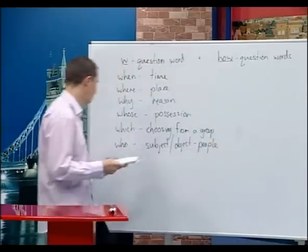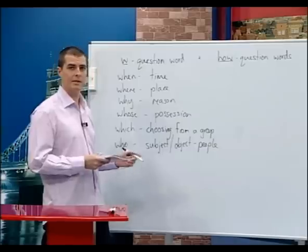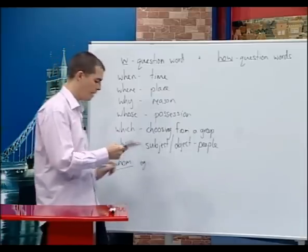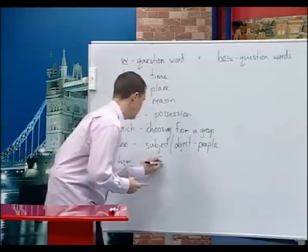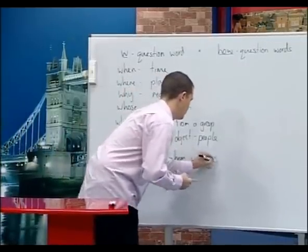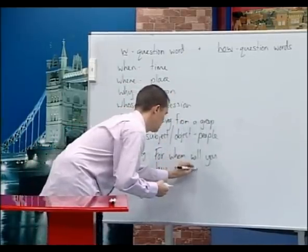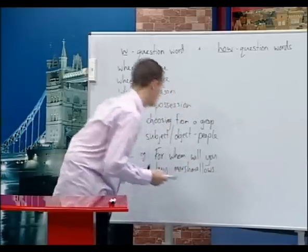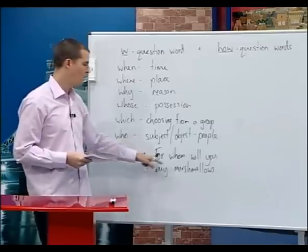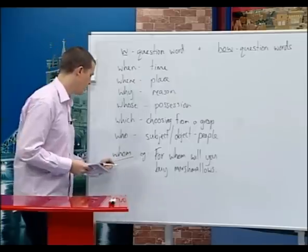And last, we also have one more. We have this one, whom. Whom is very formal. It's an object question of who. For example, for whom will you buy marshmallows? We had the subject question, who will buy the marshmallows? The object question is, for whom will you buy the marshmallows? This is the subject, this is the object. So it's very formal.